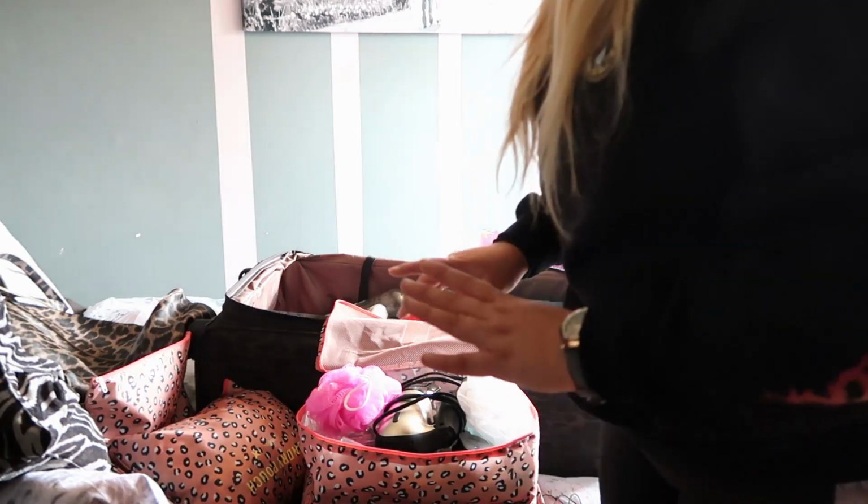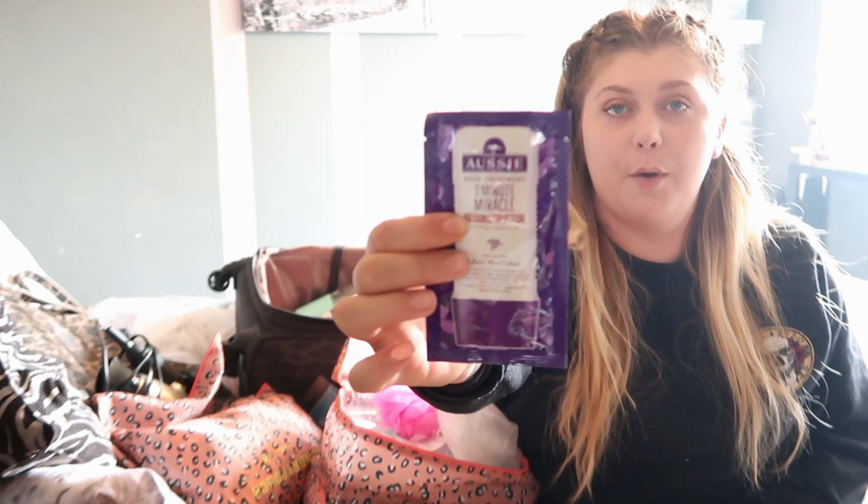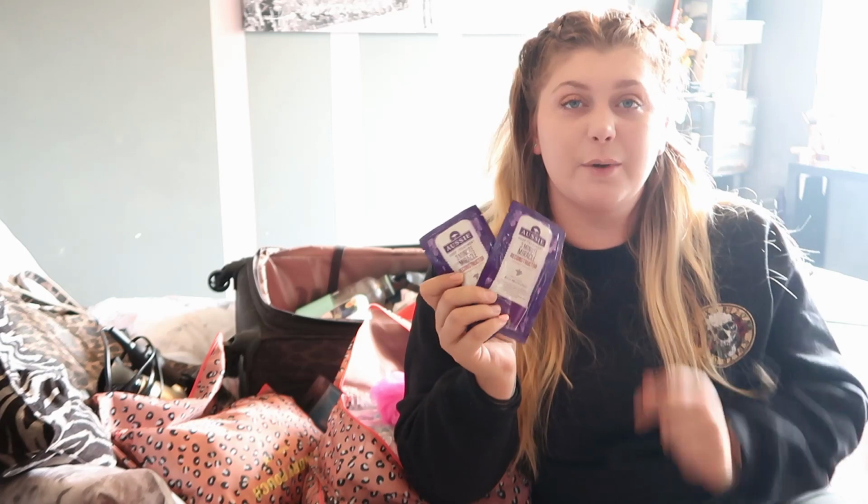In here I'm only going to show you 2 things. The first thing is just some proper good hair moisturiser, and that is only because your hair does get really dry when you're in a humid hot place. So I've got 2 of these. They were only like 20 odd p. So yeah, I've just got these, which my hair has got so long finally over the last year and a half, so I do want to keep it up and look after it.